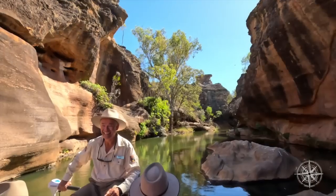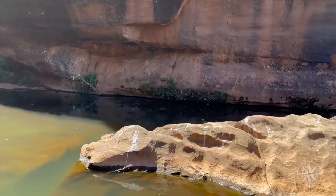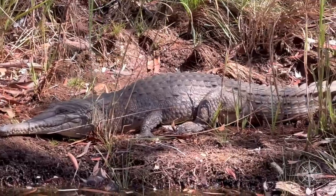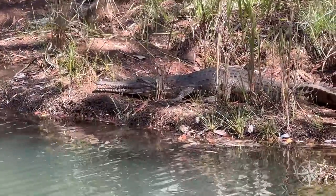Look, and getting the different perspective of the gorge as well. So being down in it, on the water, in the boat, being able to see the freshwater crocodiles. Wow. You know, the spotted archerfish. There's some huge crocs here. Yeah. I mean, they are freshwater, so they don't necessarily want to eat you, but I reckon they'd give you a nip if you let them have a go, wouldn't they?